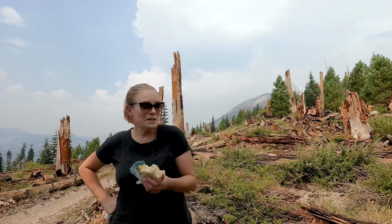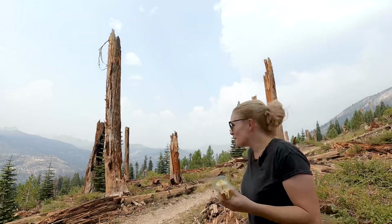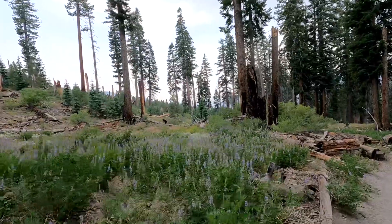Can we just put our tent here? Can we stay? Oh my God, how much further? Come on, keep going.